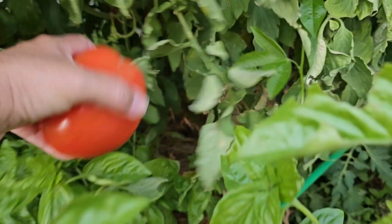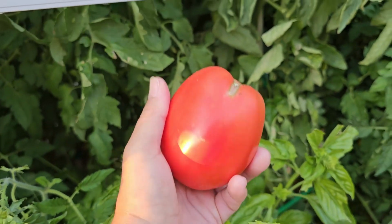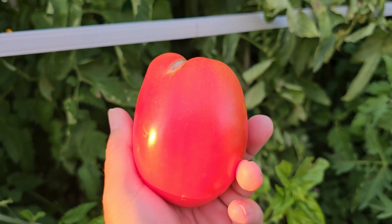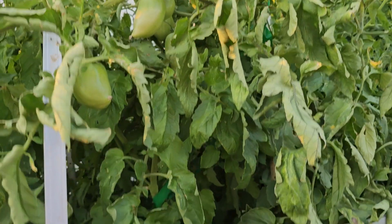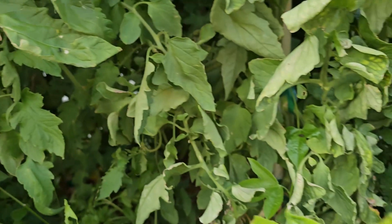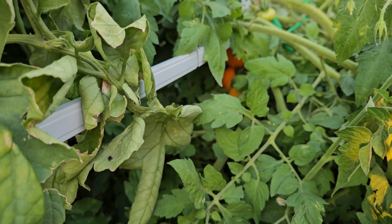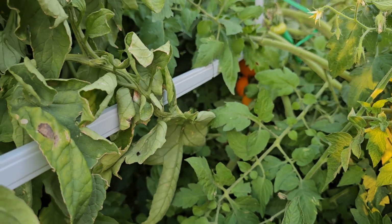Now actually we do have one. Let's harvest this guy. Yay, we have one. This is an Amish paste. We've got a few more coming on, but I think that's the only one we have ripe in here in September, except for maybe a few that were labeled Sun Gold. Let's pull a couple of those off and see what they look like.